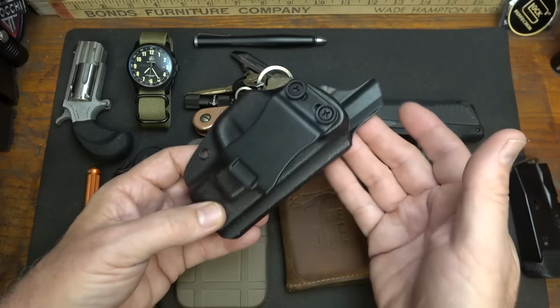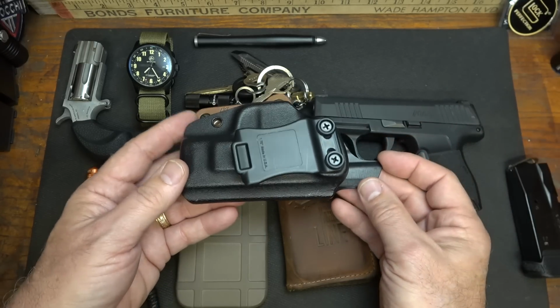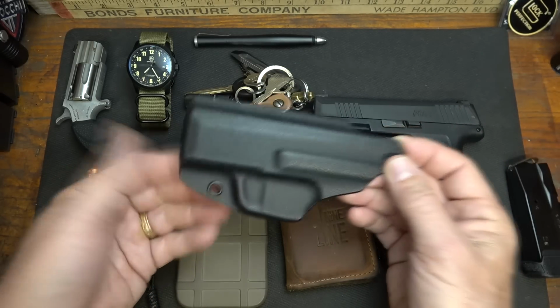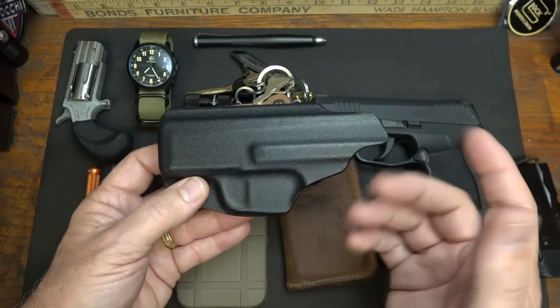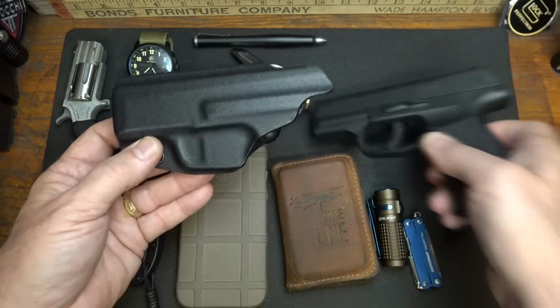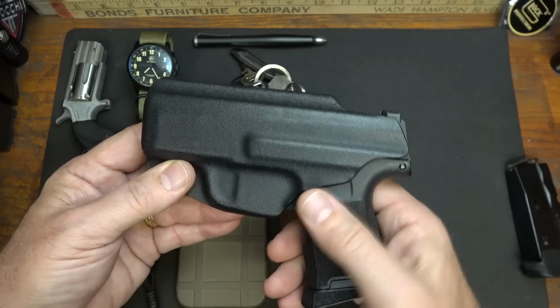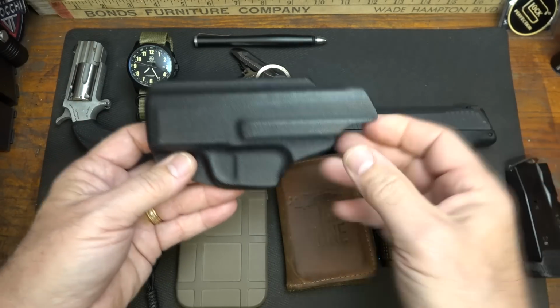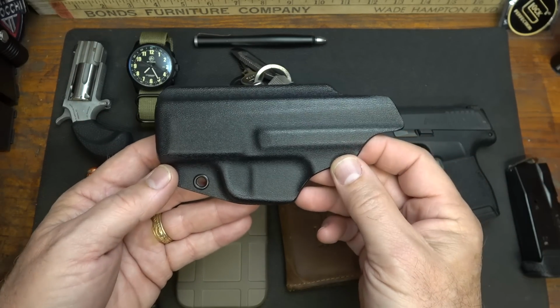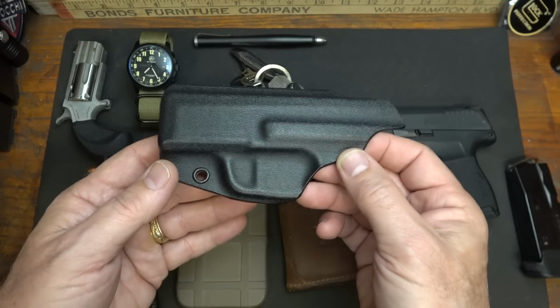This is just a super comfortable holster to wear for appendix, or however you want to carry it. But for me, I like appendix. It's really fast to draw. This is just an excellent holster, and I highly recommend Pete over at the Armory Channel. It's armorguardholsters.com. But we're going to be doing an upcoming review on this.